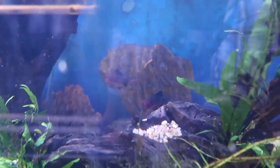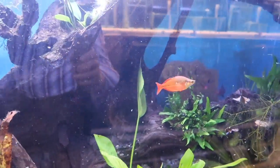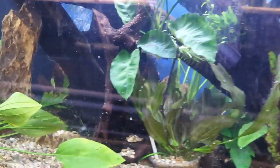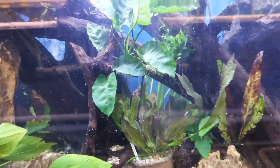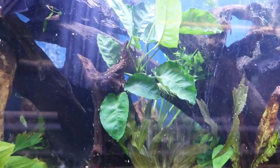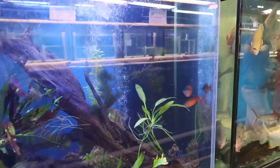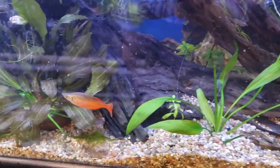Barbs looking good. Look at that. Know what kind of rainbows those are. So if you know what kind of rainbows these are, tell me, because I love them. Bob Steenfot, come tell me, what are these things? I need them.